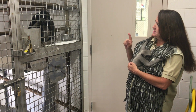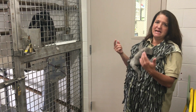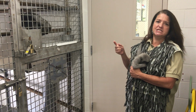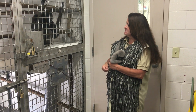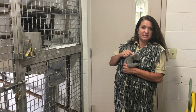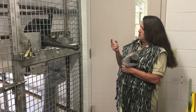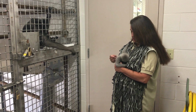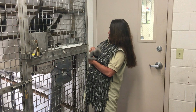So all of this is done right in front of the parents so that they see everything, they are very comfortable with it. So one of the things that we just started teaching Shannon, this is Shannon, his mom, is we started teaching her to reach out and touch him gently. Her normal behavior is to grab and be very grabby. So I'm going to ask her to touch. Shannon, touch.